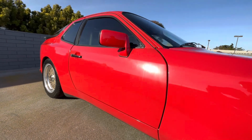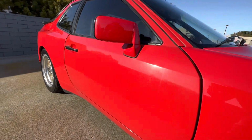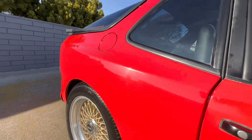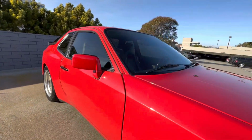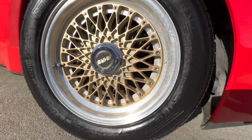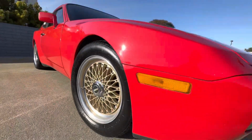Check it all out. This car has sat since 2006 when I picked it up. He had this and a De Tomaso Pantera. Those were his two cars that he wanted to die with, but the place that he had them stored, he had to move out of there, so he had no room to park the cars. He didn't want to leave them outside, so I was lucky enough to be able to make a package deal and buy both cars.